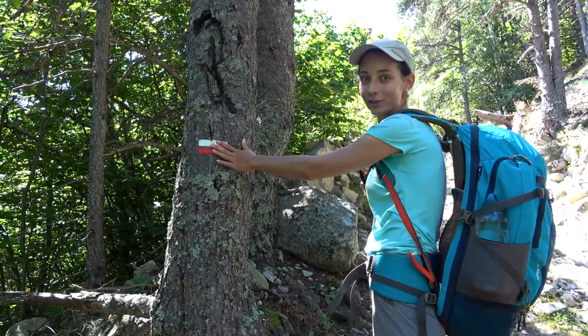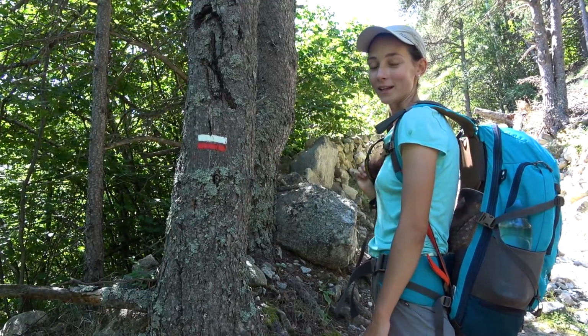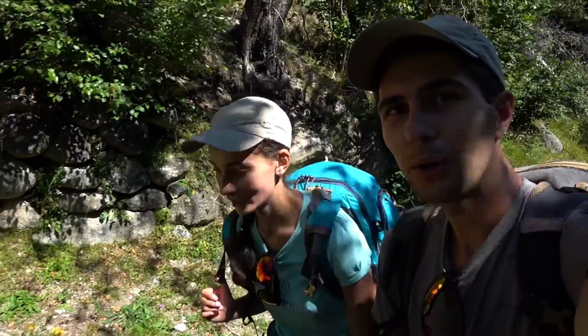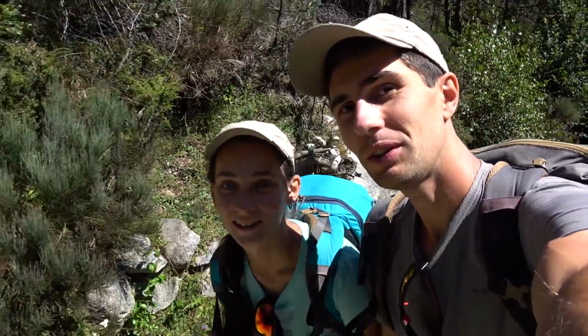The signs are very fresh here, so great for us, so we can follow them and not get lost. Already very hot now and we're still going in the shadow. It's when you know it's not gonna be an easy day.